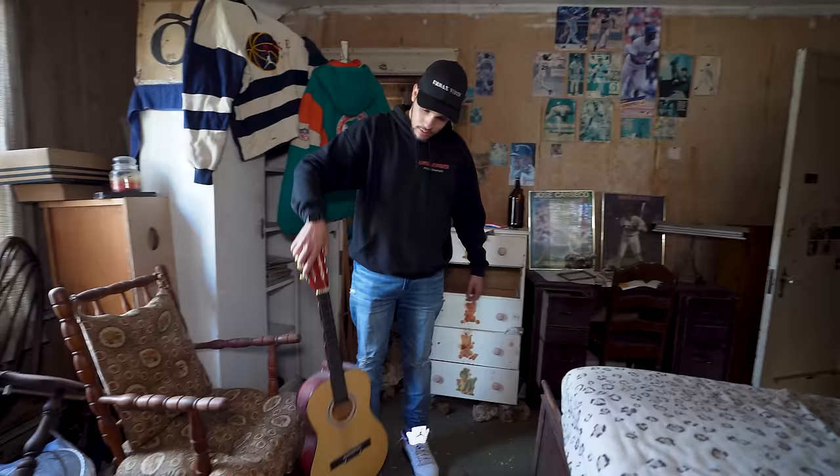I'm surprised there's strings on there still, right? Yeah, that's cool. Of course, his little TV. You can tell the year this place has been abandoned just by the stuff.